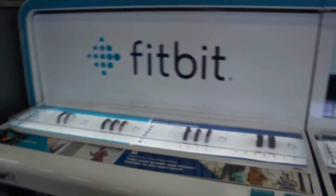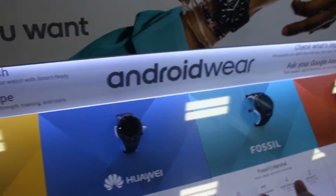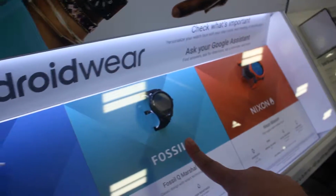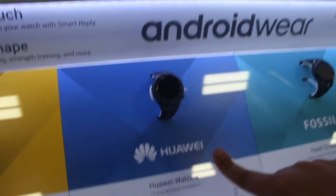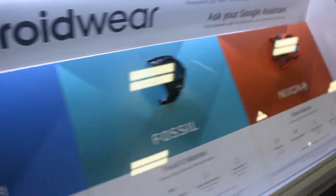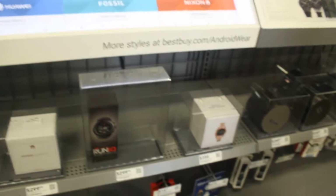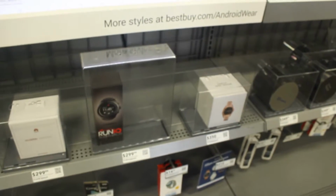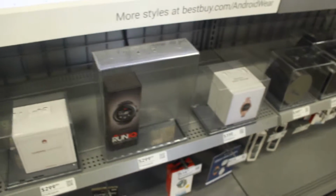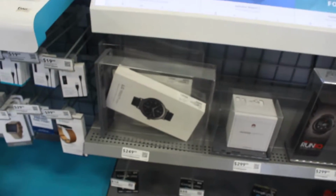Then you got your Fitbit. Fitbit's kind of old. You get the Android Wear. Yes, Android Wear. Except Fossil's pretty good. I like Fossil. You get the, I can't say that name. I'm gonna say Huawei. You got LG's, but LG's is not even there. You get a Fossil. How much is the Fossil? That one's got an Intel processor in it. Look at that, Dad. It's a New Balance. Right. Yeah. I see that on Amazon. Intel Core processor inside. It's crazy. There's the Huawei, where you get the LG watch. $300.